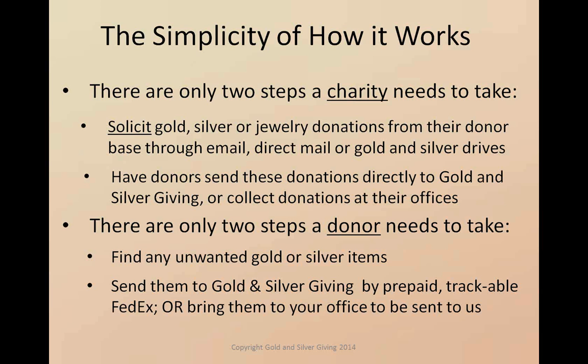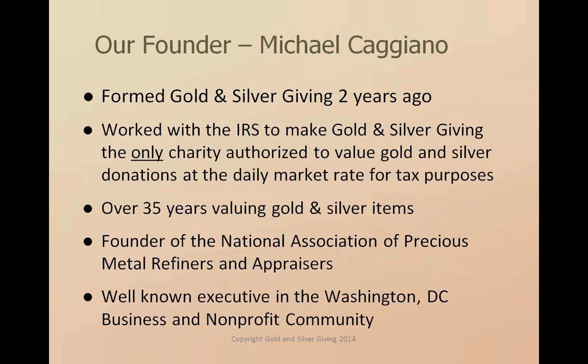And a number of people have had two or three sets of silverware that they got for a wedding, stuck in the basement, and they've sat there for years. Well, spring clean them out, go find them, send them in. And once they send them to us, we do it by a prepaid trackable FedEx. And like I said, they can be sent to your office to be given to us.